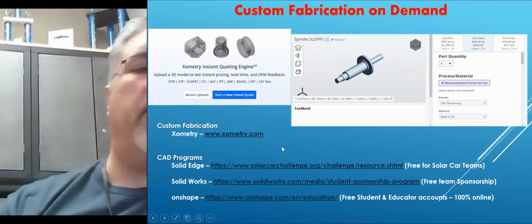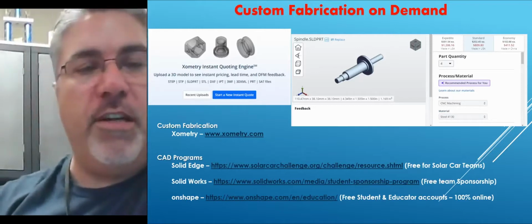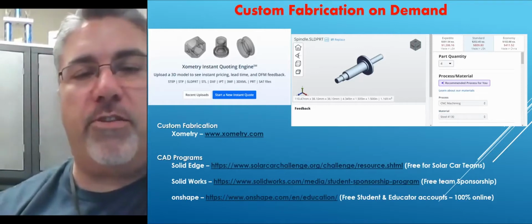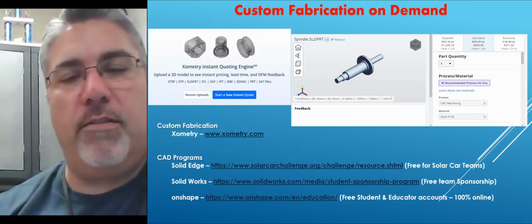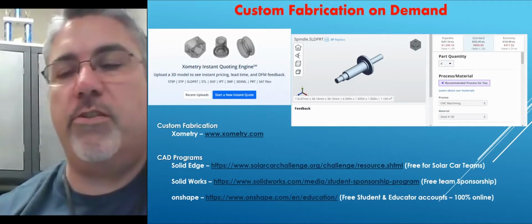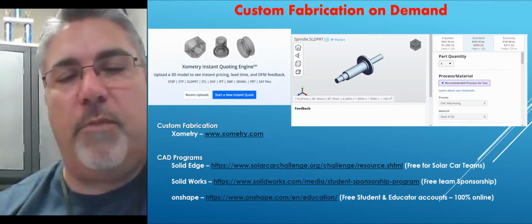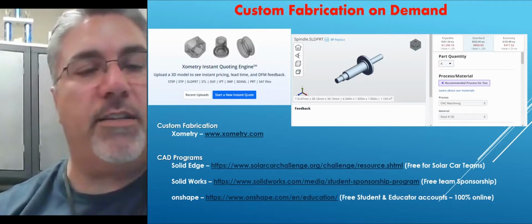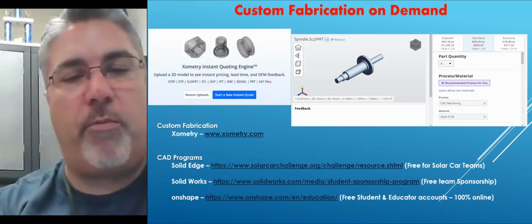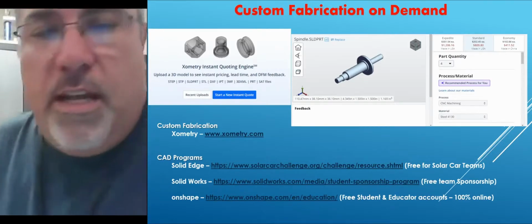One of the other things I want to talk about is custom fabrication. I know a lot of people are using Solid Edge. That's the one that you can get through the Solar Car Challenge. Siemens partnered with Solar Car Challenge, and they provide Solid Edge free to the Solar Car teams. Fantastic software. If you happen to be a school like us that has a program where students get certified in SolidWorks, that might be something you use. That's great too.